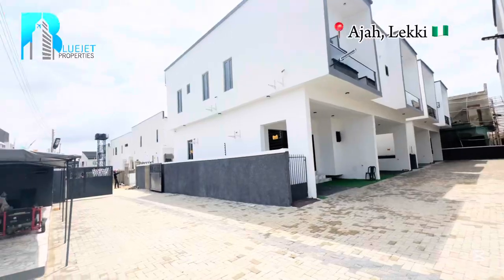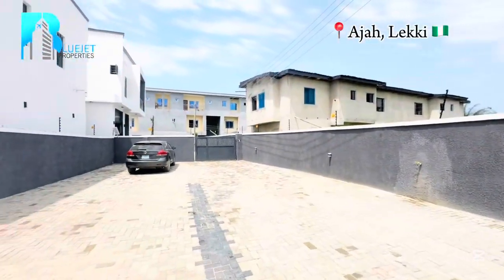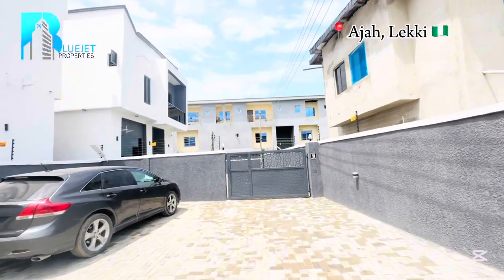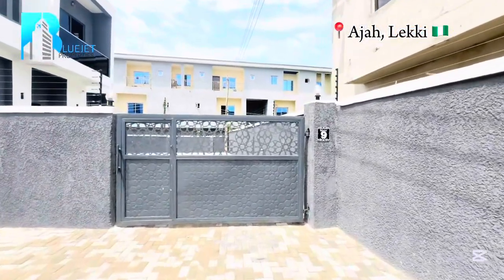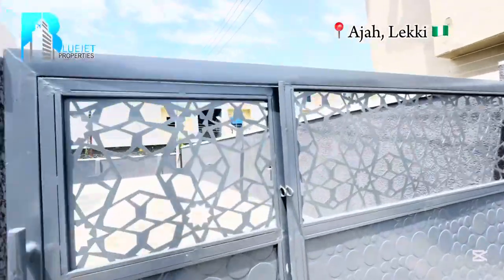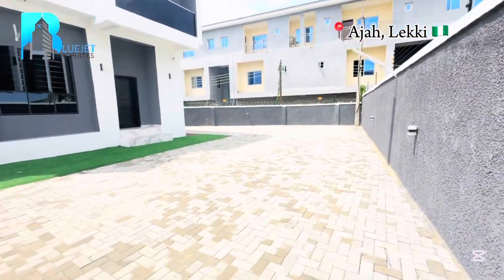So apart from the other gate in front, you drive in this way, you go like this to your unit here. So here you have your own personal gate, your own pedestrian gate, different from the other people. This right here is house 9, as you can see here, and we'll be going through the pedestrian gate. You have your own big normal gate that you can open to allow your car come in, or the pedestrian gate where you can just come in through. Wow, now take a look at this compound space. Take a look at what we have right here.